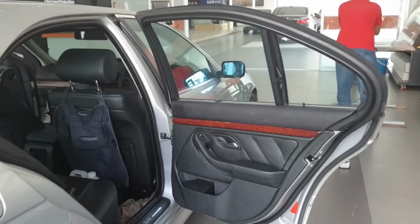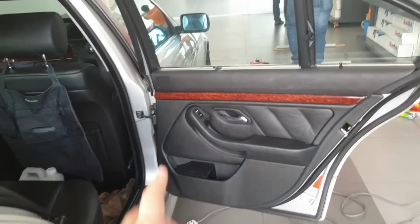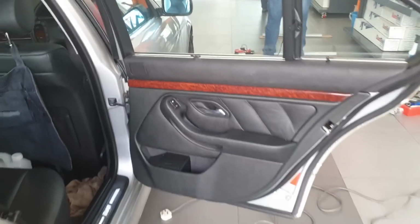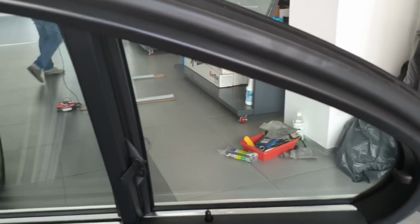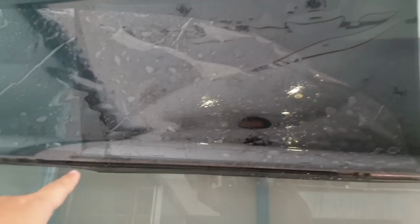One stumbling block though, this power window is faulty, so this particular window I am going to have the power window repaired before I tint it. But this triangle window can be tinted first, no problem. Okay guys, so here you can see the tint is being cut. So you see the shape of the window film here. Alright, this is the front door, this is the rear door.